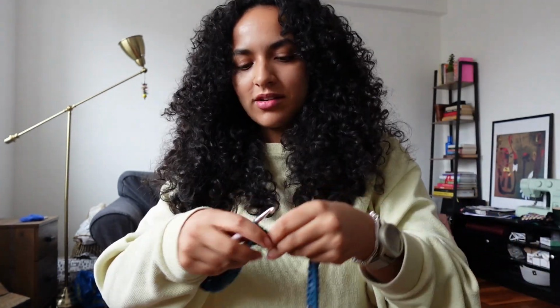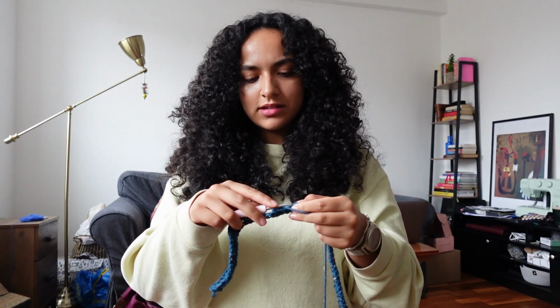I'm actually working in the round for the headband. I didn't think it was going to be in the round. I thought it would just be rows. So I'm like, oh, okay, that's a little bit funky.